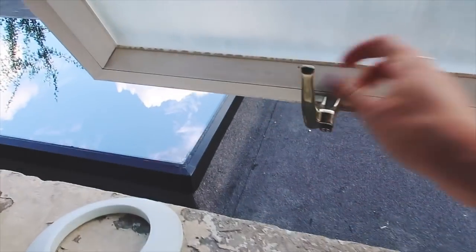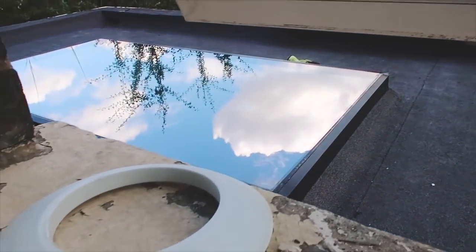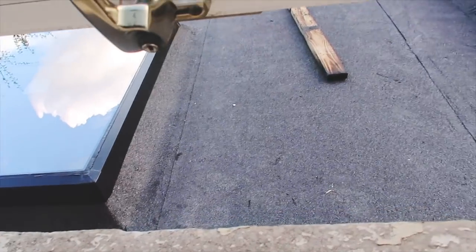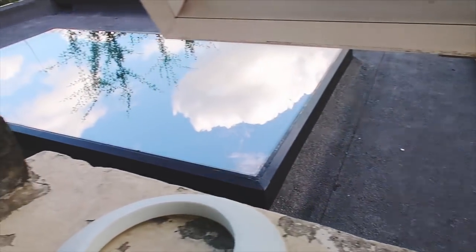Let me show you what the roof looks like from up here. The skylight's in. Look how cool that is. It reflects the sky. It looks really cool. And they've done loads more layers as well on the roof.